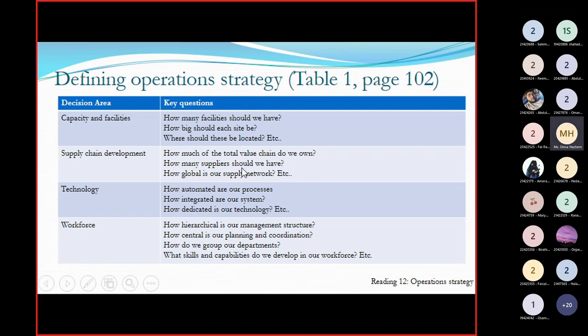How many suppliers should we have? How global is our supply network? Does Panda produce all of its products in Jeddah? No, there are other countries where Panda would go and ask for its products to be produced. So maybe it produces some of its products inside Saudi Arabia, but some others will be produced somewhere else.